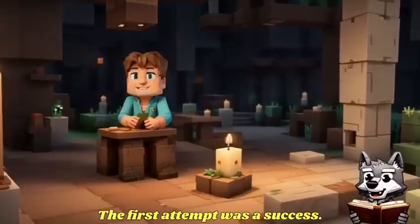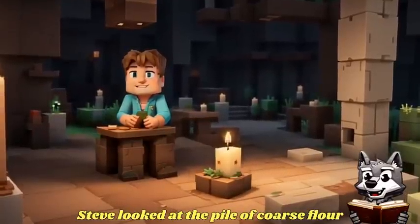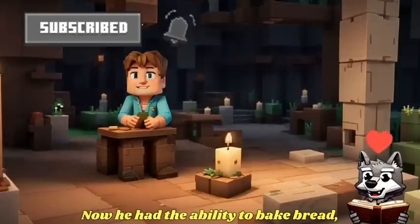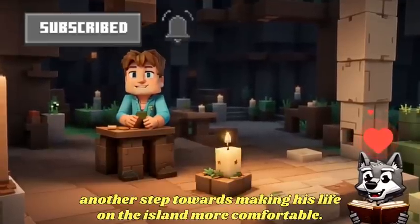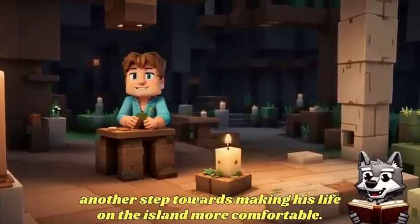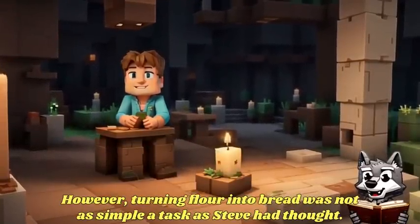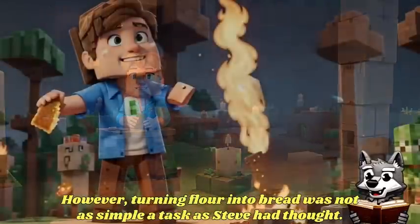The first attempt was a success. Steve looked at the pile of coarse flour he obtained from his wheat grains and couldn't help but smile. Now he had the ability to bake bread, another step towards making his life on the island more comfortable. However, turning flour into bread was not as simple a task as Steve had thought.